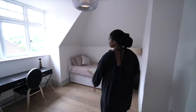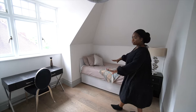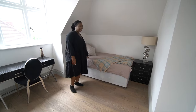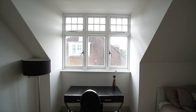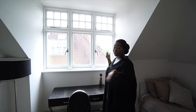Come in guys, so this is the first bedroom. It's actually a single bedroom, but I love the use of space here. It feels so spacious because you have a good amount of room to have your bed over here, as well as to still have some storage space on the side, as well as having a dressing area that has all of this light coming from these beautiful windows to enjoy whilst doing your makeup or hair or work.